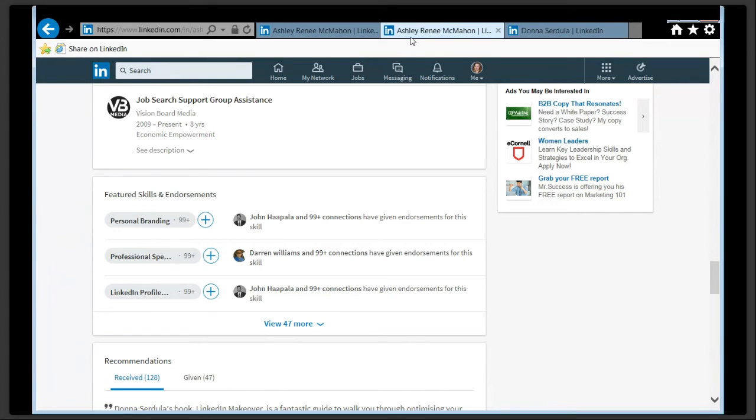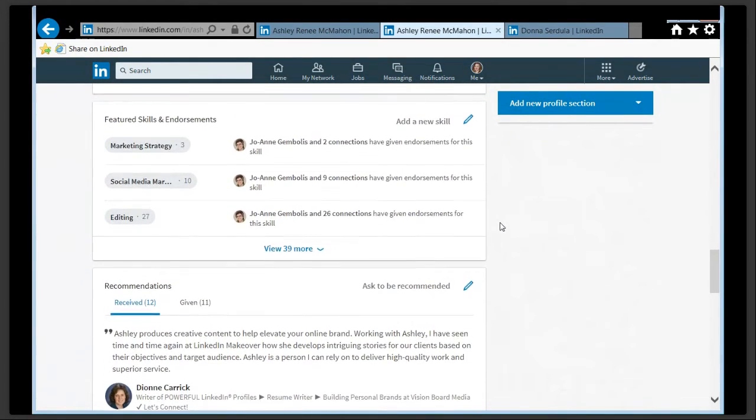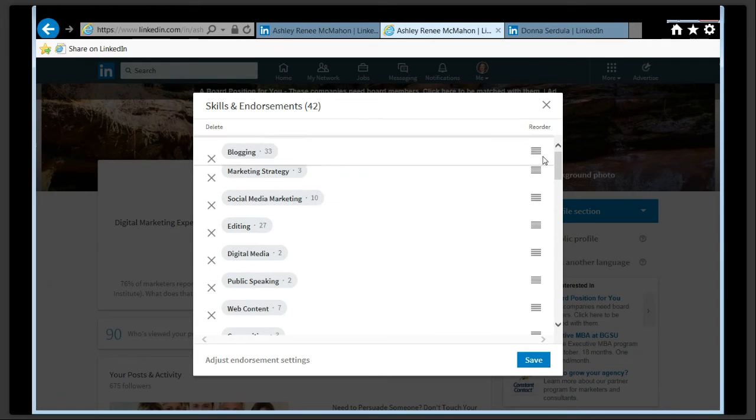But with that said, what I want all of you to do is open up your profile. And once you're in your profile, go down to the skills and endorsements section. And I want you to click this edit icon. Once you click that edit icon, you're going to see this window open up. And I want you to make sure that the top 3 that you have listed are the top 3 you want to be known by, the top 3 that your target audience cares about the most. And if they're not, I want you to get them there. And the way to do that is you click here and you just drag and drop where they belong. So the first 3 are the ones that are going to be showcasing you. So make sure those top 3 are the ones you truly want to highlight. And then once you've done that, you hit save.